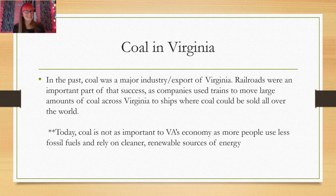All right, guys and gals, it is now time for you to complete your OneNote. Today you are going to have 2 different OneNote pages that you need to complete. The first one is labeled Resources and Geography. The second one is labeled Manufacturing.